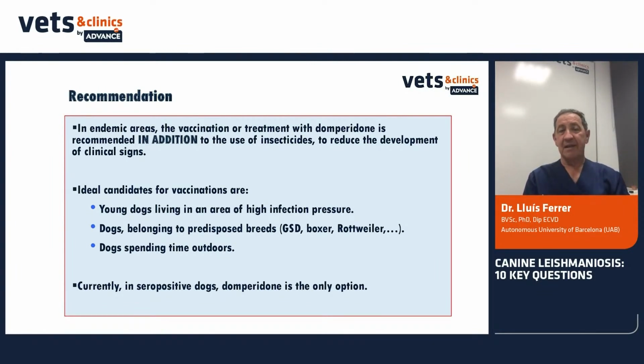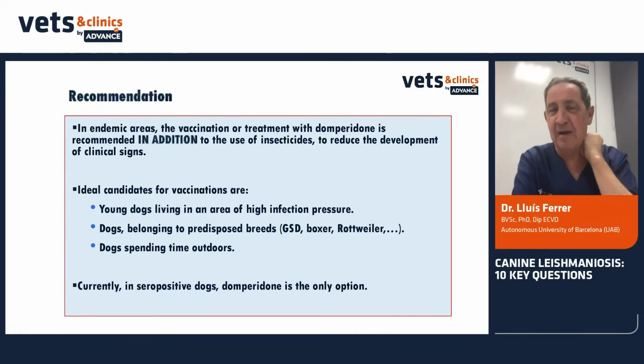And if a dog is seropositive, we know that we cannot vaccinate these dogs until now, so probably in the future this will change, but you can use domperidone to reinforce the immune response, and again, you can use that on top of using the insecticide. This will be my recommendation, Alba. And I think that I answered your last question.